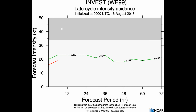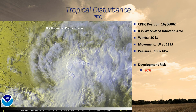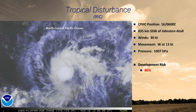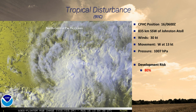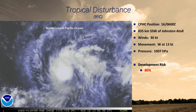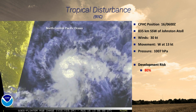Now let's turn our attention over to the Central Pacific, where we have 2 developing systems. 91C, this is about 172 degrees west. So you still got about a day or so before it crosses the date line. Right now it's about 835 kilometers south-southwest of Johnston Atoll. It continues to become better organized, and you can see quite a bit of convection over the center of circulation. Really, it looks like a depression is forming. Based on that, it should get a C depression number, so 01C.